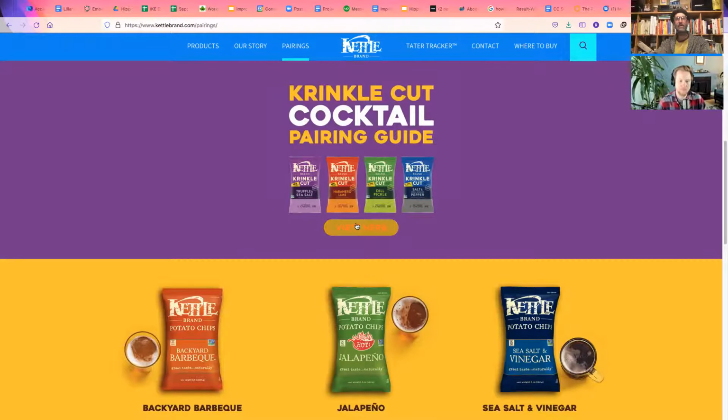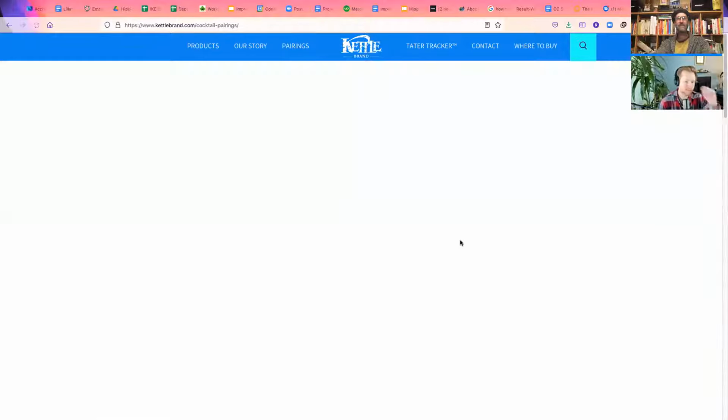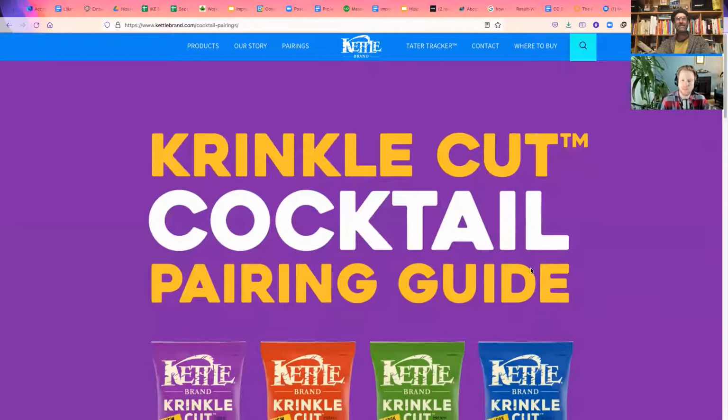So they have a cocktail pairing. Oh, this would be fun. Oh, so it's two different pairings. They've got a beer pairing and a cocktail pairing.